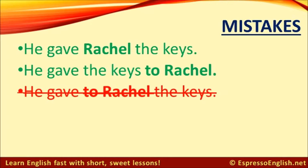Here's another example. You can say, he gave Rachel the keys, or he gave the keys to Rachel. Both are correct, but it does not sound natural to say, he gave to Rachel the keys. That's incorrect.